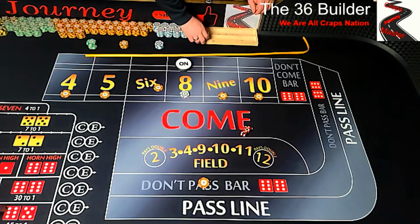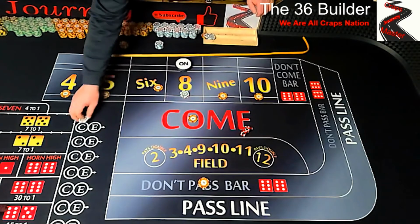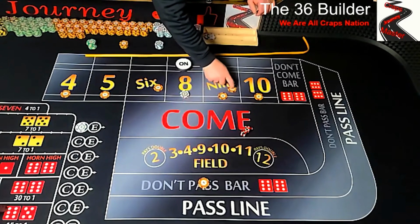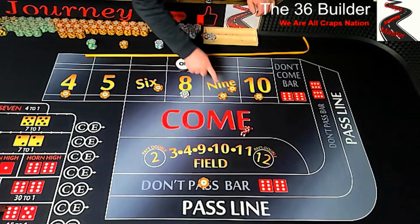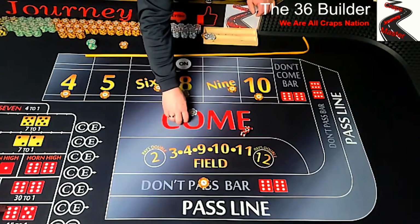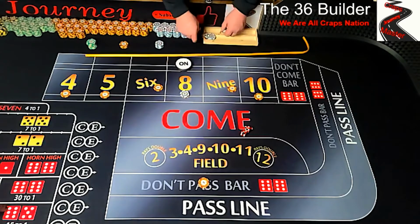On the second roll, we would come back up again with another come bet, and we would also come up with another C bet, or another craps bet. Okay, let's say this time it goes to the 9. So it would travel to the 9, we would lose that any craps. This 9 also would get paid out $7. And we would take that down. So that's roll number 3.